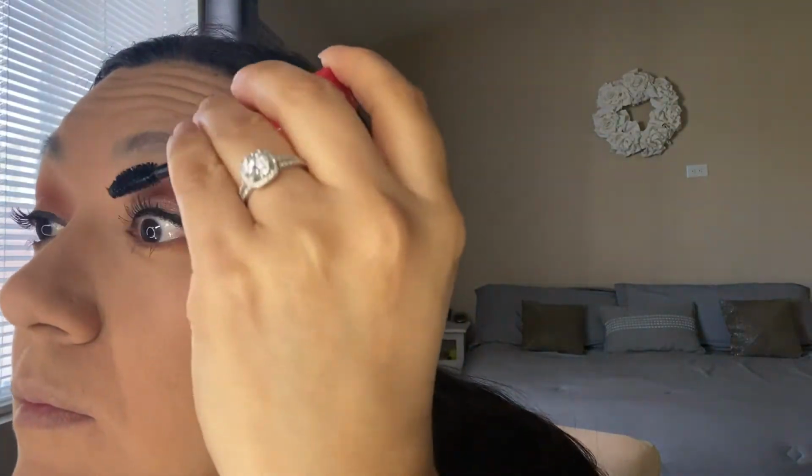I love how big this brush is. This is from the black tube, and I just sped this up for you guys so you guys are not sitting there watching me put on mascara for 3 minutes.